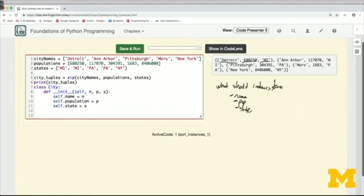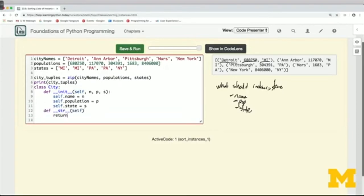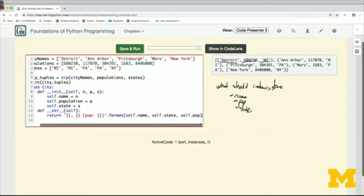And let's suppose that I want to have a __str__ method, so def __str__, and I want it to return the city name, state, and then population. So I'll do this .format(self.name, self.state, self.pop).